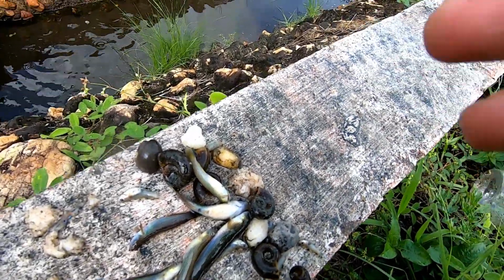Alright guys, so you saw what happened there. We caught a few fish, maybe 6 or 7, but too many snails. I don't know if they killed all the oxygen in the bottle or what, but the fish didn't survive. I'm not gonna waste them, I'm gonna feed them to my peacock bass, so at least they're put to good use. Can't put them in the fridge actually.